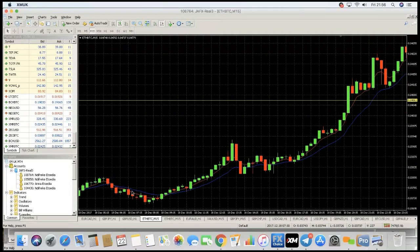What's happening here is I wouldn't really trade this because the two are too close together. I may trade from here because I can see the space. Know that when they are too close together, it's in a range. It's ranging, so it's really difficult to know whether it's going to go back into a sell or go back into a buy. Ensure you don't trade when you have the fire and the water together like this.